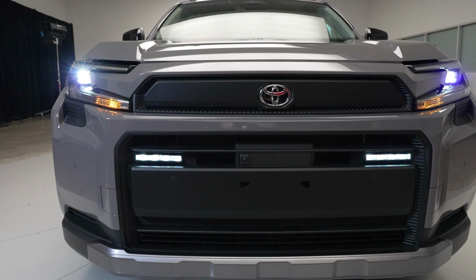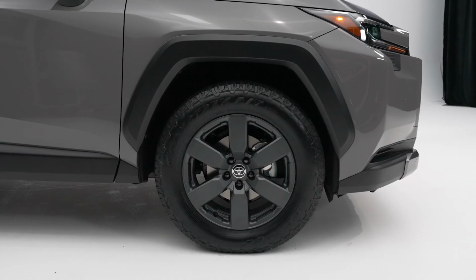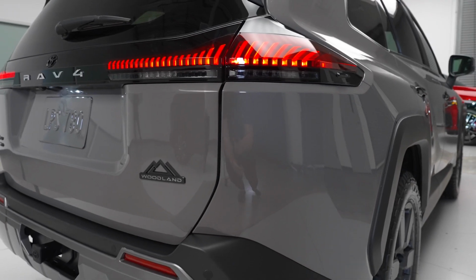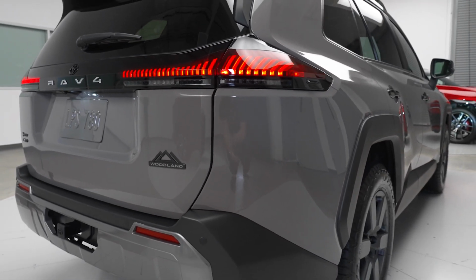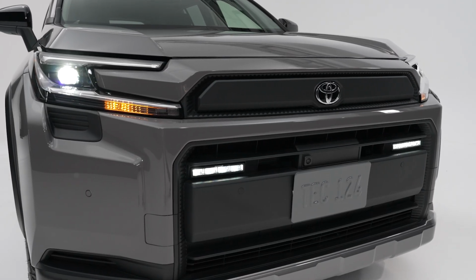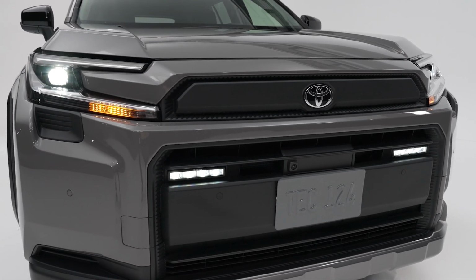trim-specific additional lighting in the front fascia, well, of course, you got these big old beefy all-terrain tires. No word yet on if the Woodland packs any additional off-road trail modes, suspension changes, or underbody protection, but seeing as this is more focused on active lifestylers than it is on rock crawlers, I think what you see is what you get.